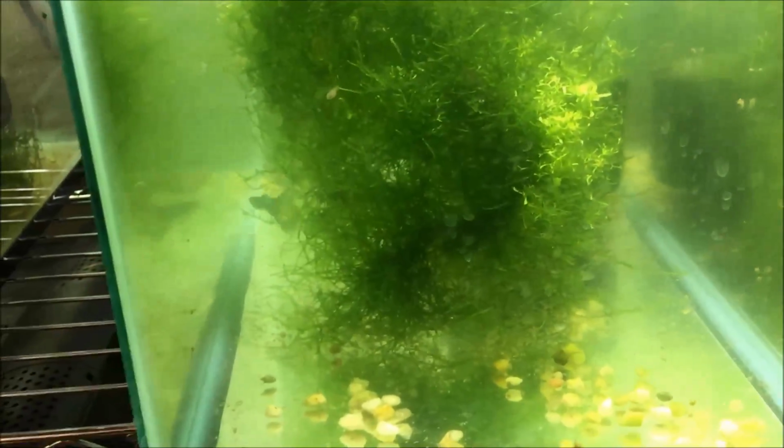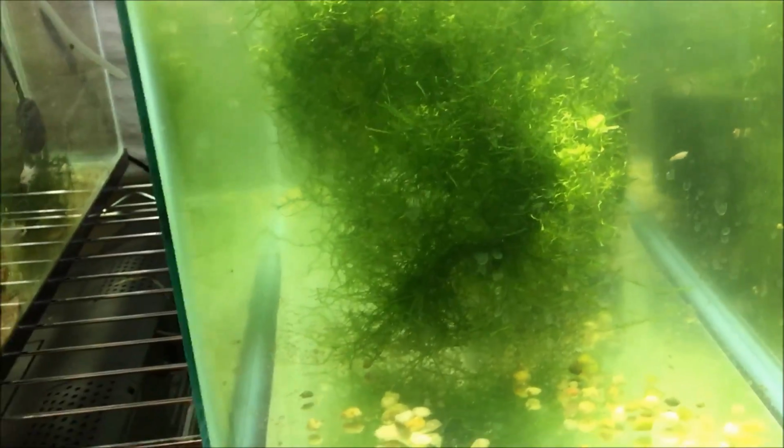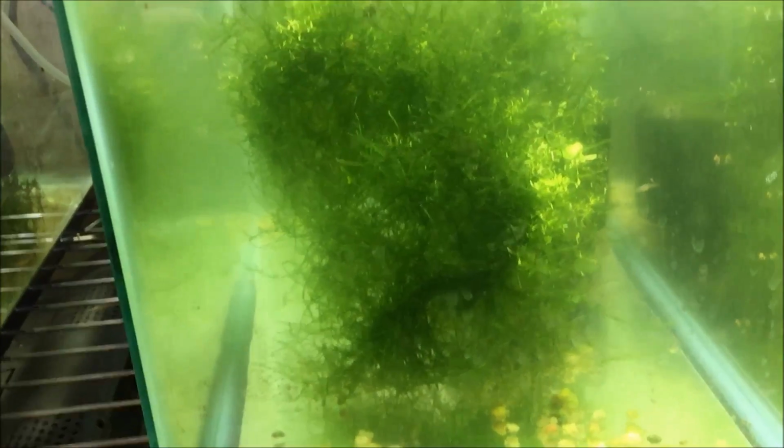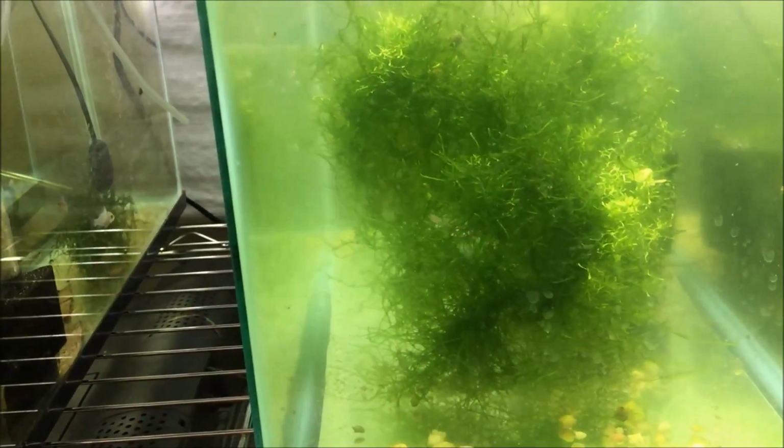Alright, fishy folks, back to this rack. Bluegrass guppies, where'd they go? You can see the fry in there. Looks like we got an algae bloom popping. What do I do? Nothing. Let it run its course. It's just part of the cycle.